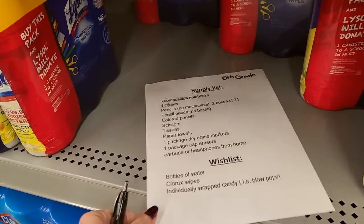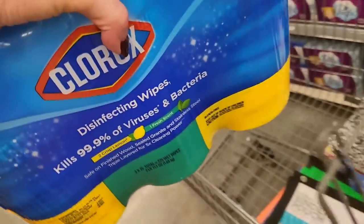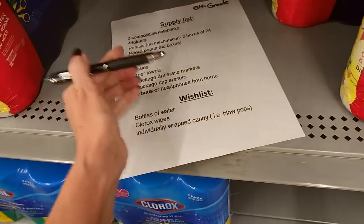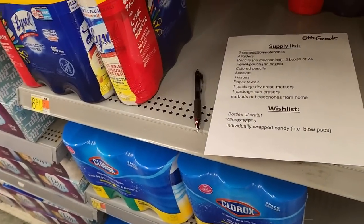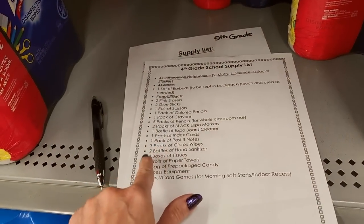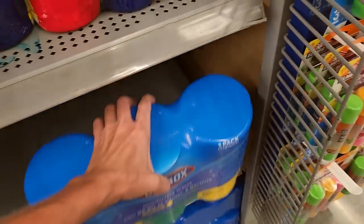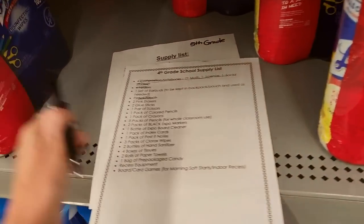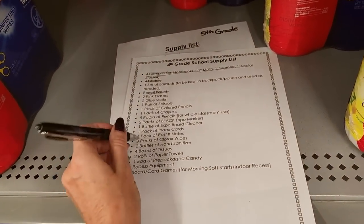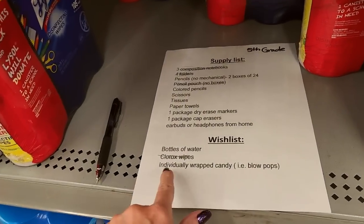Does anybody need wipes? Clorox wipes. Look what I have. I have Clorox wipes. Those are $10.98. They've gone up since last year. I think they were only $8 or $9 last year. Three packs of Clorox wipes. What's a pack of three? I'm gonna get them some more. Now, all of these supplies are going into the supply cabinet at the school for anyone to use.